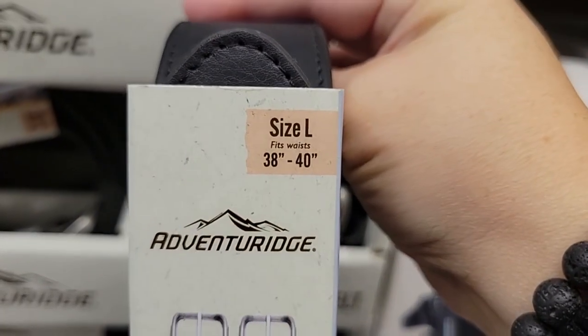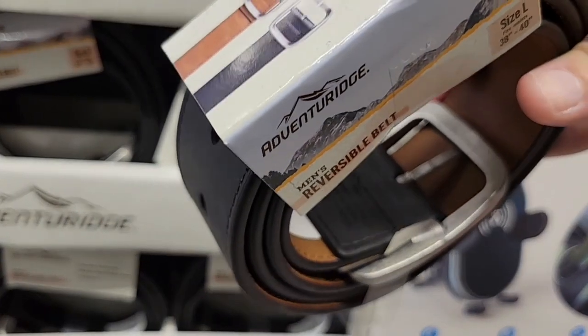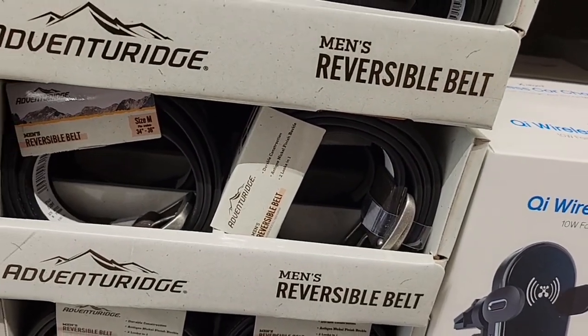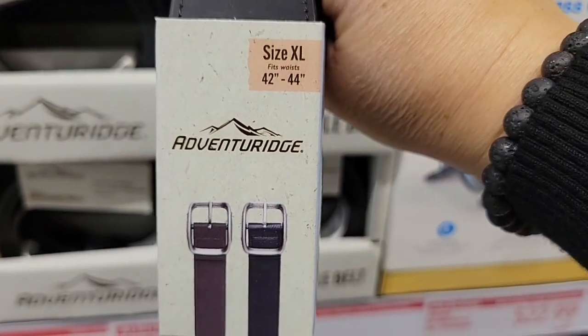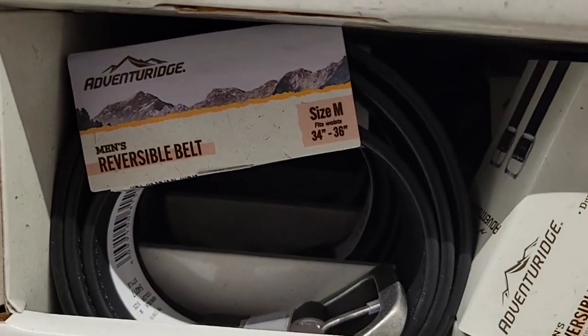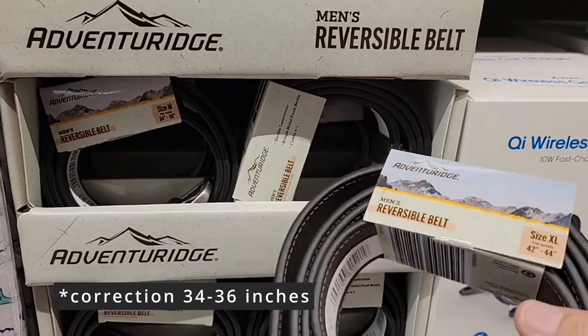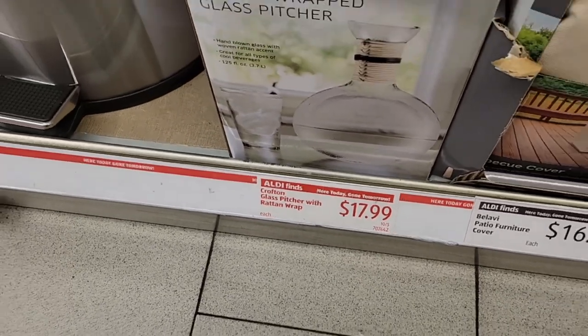And then we saw a medium in there, and then we also saw an X large. I don't think they're real leather, but that's okay, especially for the price. So here's the X large, 42 inches up to 44 inches. And then here's the medium, 34 to 38 inches. Those are going to sell out quick because men's belts can get so expensive.